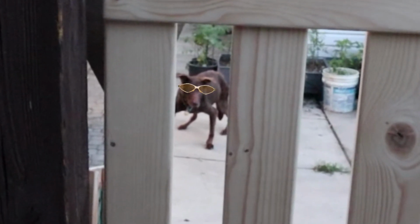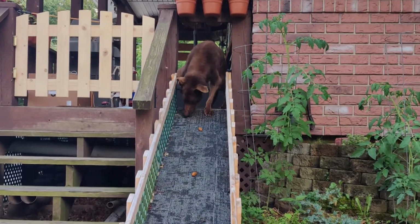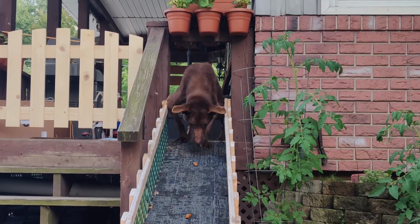And that fix seems to be a success. Of course, I will leave the ramp there in case Coco wants to try it, with my supervision of course, but the gate should serve well to keep her from falling down the steps.